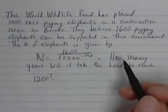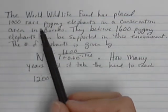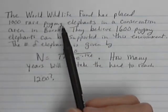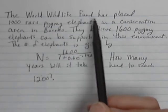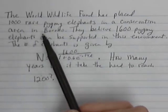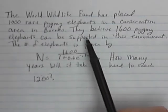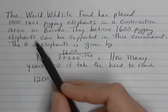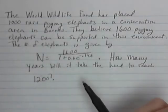Here's another specific example of logistic growth. You might want to pause the video when you write this problem down in your notebook. The World Wildlife Fund has placed 1,000 rare pygmy elephants in a conservation area in Borneo. They believe 1,600 pygmy elephants can be supported in this environment.